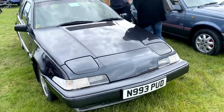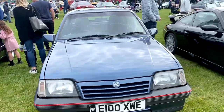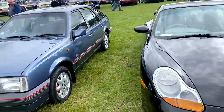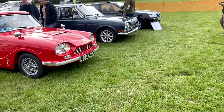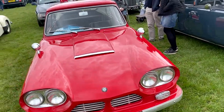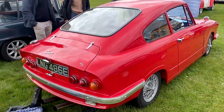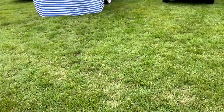Volvo 480, yes, very cool, I like these. These are really nice. Another Vauxhall there. Vauxhall Cavalier. Porsche. Another Mini. Around this one, it's a bonded quip. This is interesting. Very nice. Absolutely stunning interior.